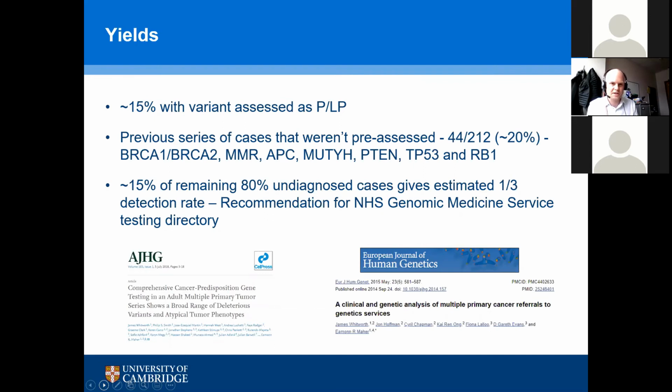And so we considered it in the context of a previous multiple primary series that we looked at that weren't pre-tested, where we found a roughly 20% diagnostic rate. And if you combine the remainder, the undiagnosed individuals in that series with our new 15% yield of pathogenic or likely pathogenic variants here, then we estimate around a third of individuals with MPT would get such a variant identified.